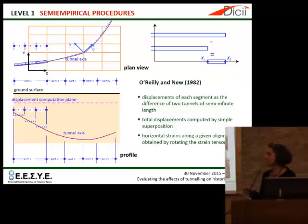Now, to give you an idea of what we were doing with reference to a specific case, this is Palazzo Grazioli, so this is one of the buildings that we had to look at.